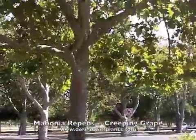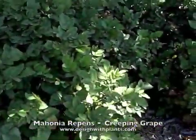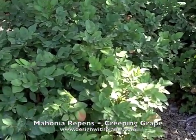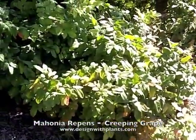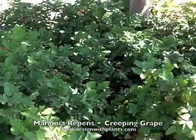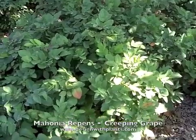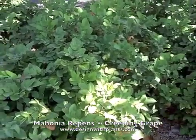And they've used it underneath this sycamore tree. And anyway, to talk about the plant, the name suggests how it behaves. It is a creeper. I'd say that each plant, they planted these probably 4 to 5 feet on center, and in 5 years most of them have filled in pretty well. You see this nice grouping they've got going on here. So they're about 20 inches tall plus or minus, and they colonize naturally, as you can see.